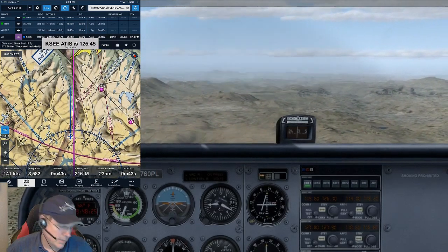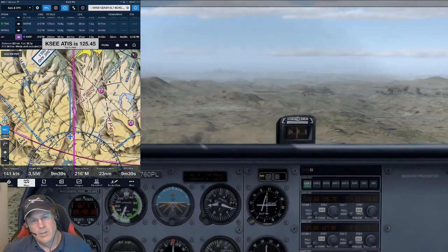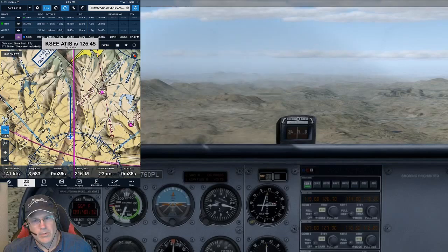So, development is stopped on FSX, and Lockheed Martin took over Prepar3D, and they keep changing.